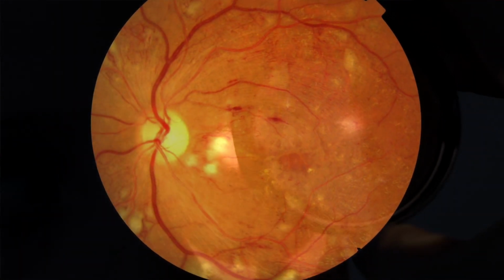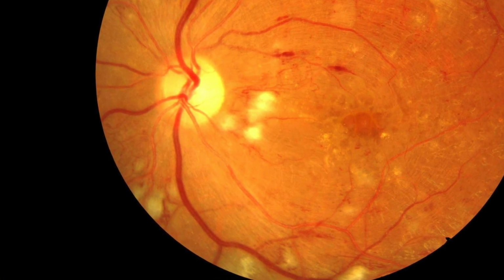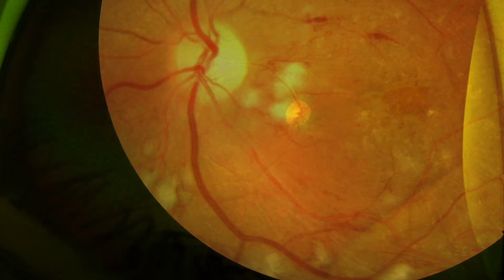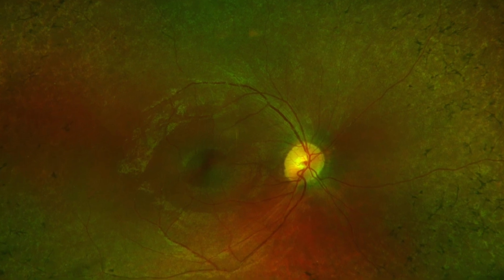The other test we like to do is a wide field photograph or a retinal photograph to look at the degree of any pigmentation in the retina, and that test helps us to gauge the level of change, the severity of the disease.